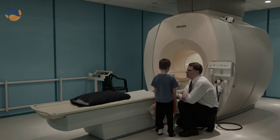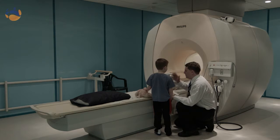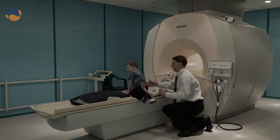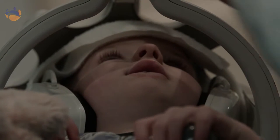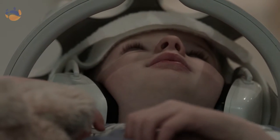If you are going into the room with your child, you'll need to remove all your metal objects, watches, phones, keys, and place them in the lockers provided so that you don't bring any metal inside the room either. During your child's scan, we will place a coil over the anatomy that we're imaging. This coil will vary depending on where we are taking the pictures.